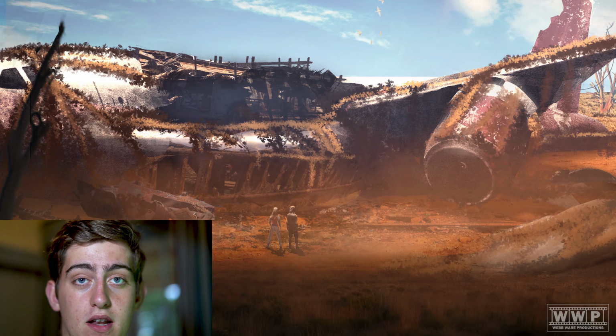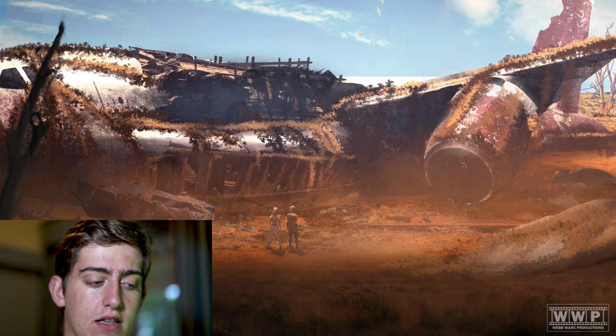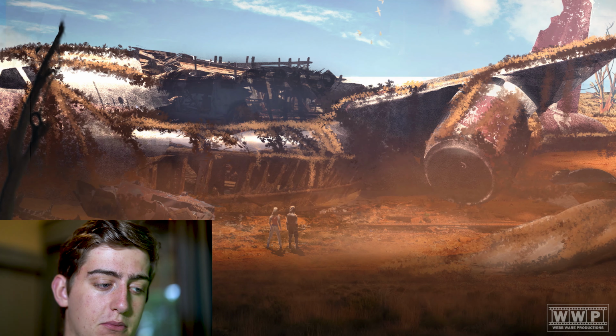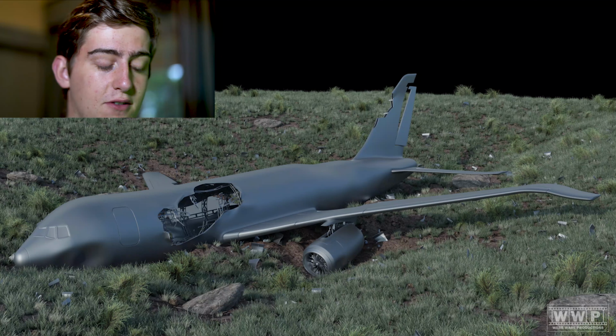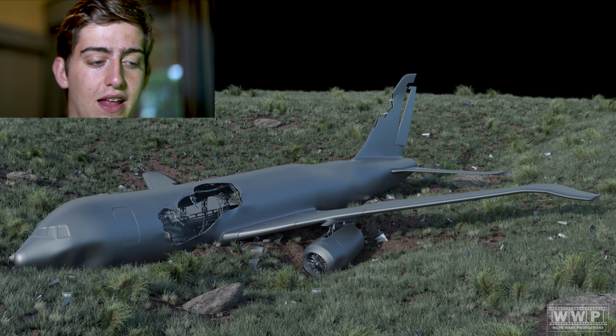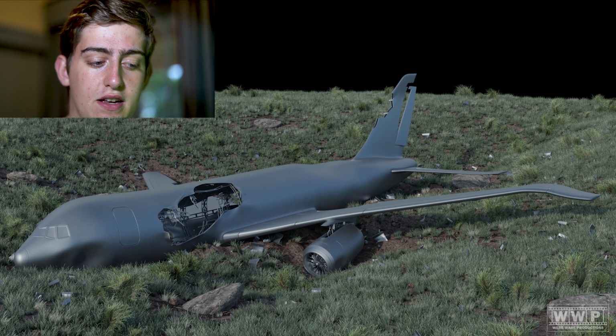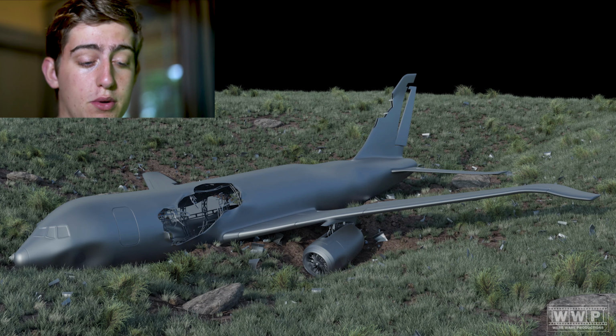So here's the concept art of the plane. In the concept art, the location looks a little bit different, but the overall plane model is pretty similar to what we finished up with. The first shot here is the untextured plane. We also did a little bit of surrounding environment, just to blend that in with the environment we were shooting in.